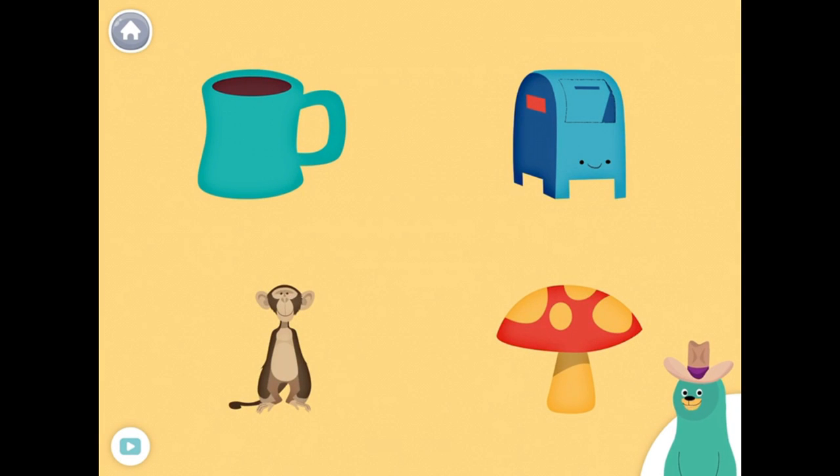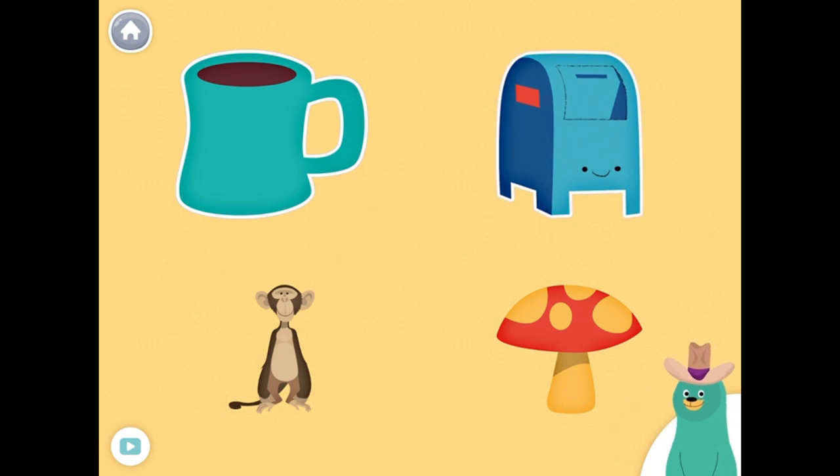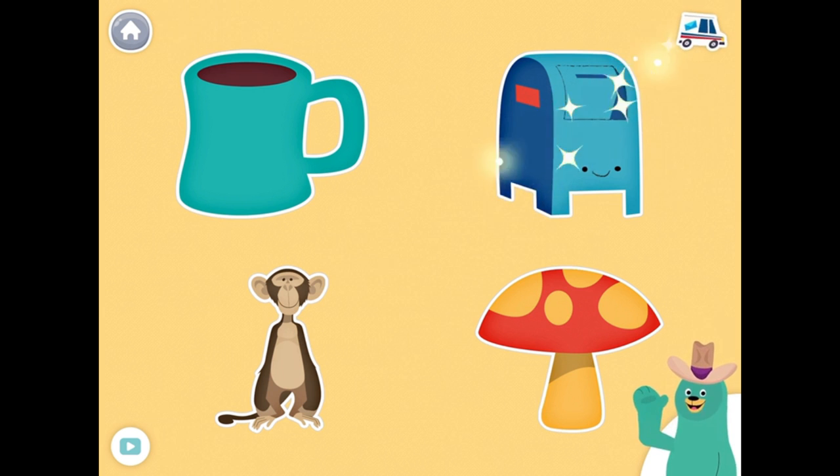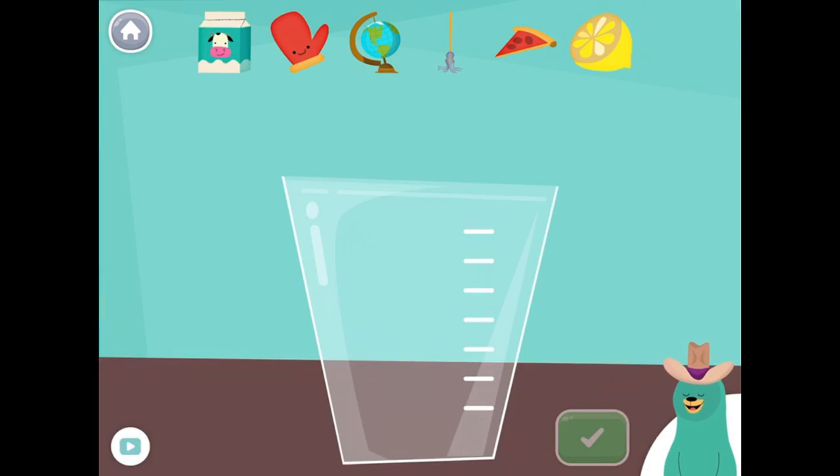All of these things start with the M sound. Tap them all and listen to the M sound at the beginning. Mud. Mailbox. Monkey. Mushroom. Great job! Drag all the things that start with the M sound into the glass.